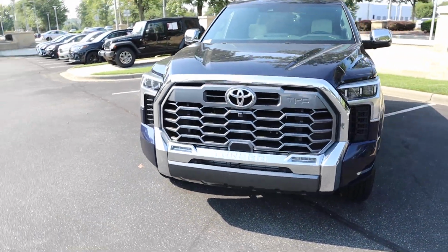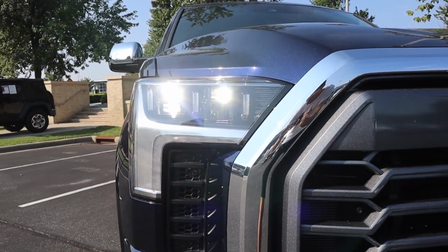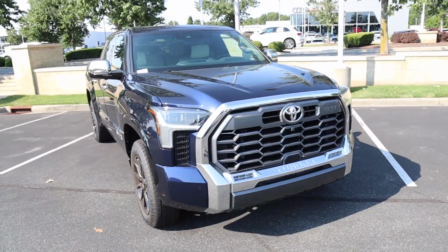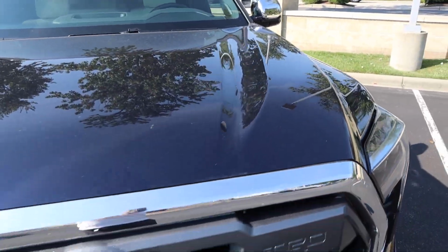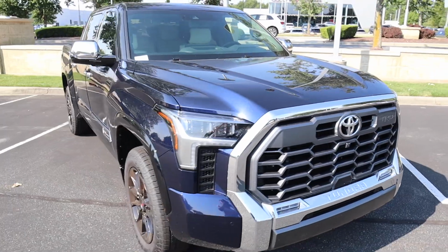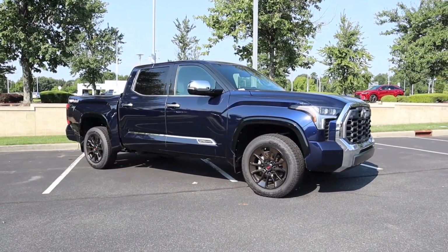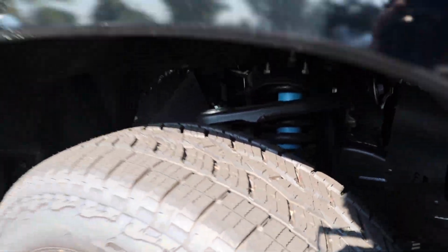There's also parking sensors up front, and then a really nice set of LED headlights, DRLs, and turn signals with LED fog lights in the lower section of that chrome accent. There's also some nice lines that come down both sides of the hood there, meeting the top of the grille very nicely. And then as we work our way to the side, like I said, the 20-inch wheels finished off in matte black along with the TRD center caps. And then there's that suspension up underneath.